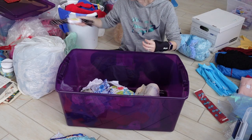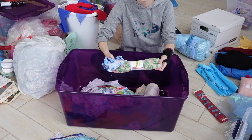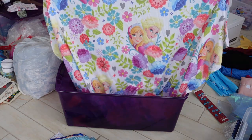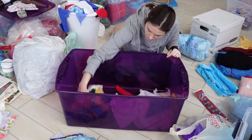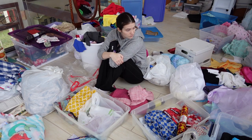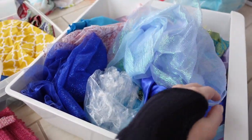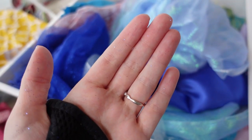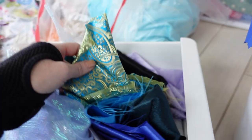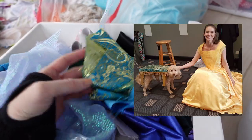I have more sewing ideas than I can actually make, although I do a lot of sewing. I think I have too much fabric. This is my last bin of leftover satin and tulle and organza. And oh no, it's glitter tulle. Ugh. This was making Emmie's frou-frou costume from Beauty and the Beast so she could match me.